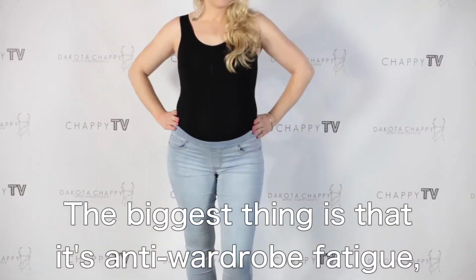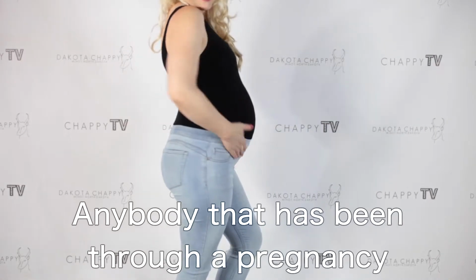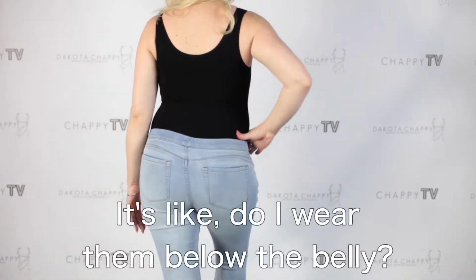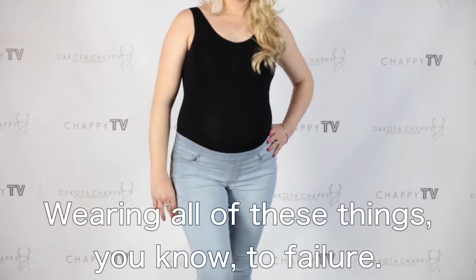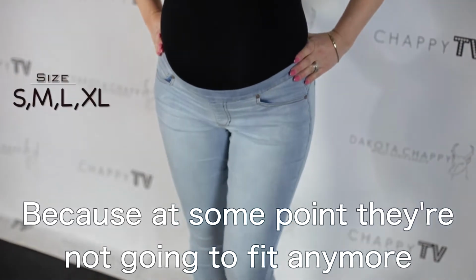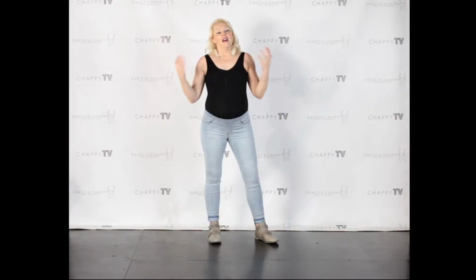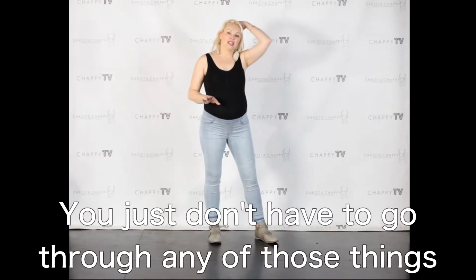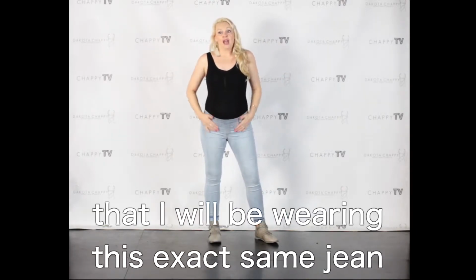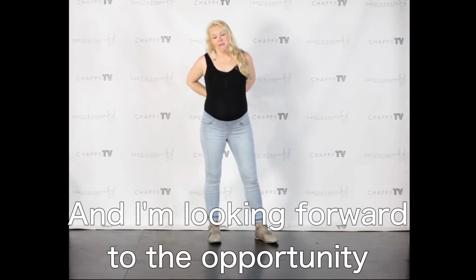The biggest thing is that it's anti-wardrobe fatigue, so you're not constantly pulling and tugging. Anybody that has been through a pregnancy knows that you're constantly battling with trying to keep pants up. It's like, do I wear them below the belly? Do I wear them above the belly? Wearing all of these things to failure, because at some point they're not going to fit anymore throughout these 9 months. Then you feel like you never want to wear them again because they were maternity. You just don't have to go through any of those things, and that's why I'm proud to stand here full-term pregnant with you and explain to you that I will be wearing this exact same jean after the pregnancy is over, and I'm looking forward to the opportunity of being able to show you that.